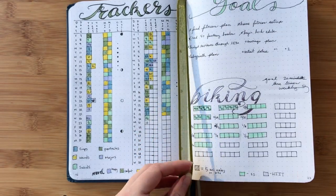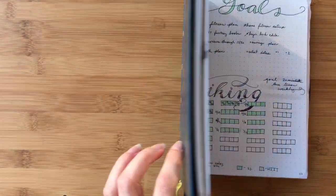So that is my current tarot journaling setup.